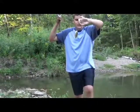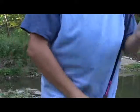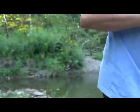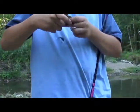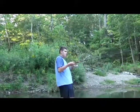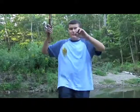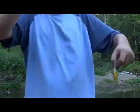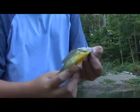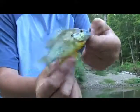Ooh. Look at that. Nice little pumpkin seed. Oh, nice. Man, this is the brightest colored pumpkin seed. Yeah, that's pretty. Thank you. Look at that.